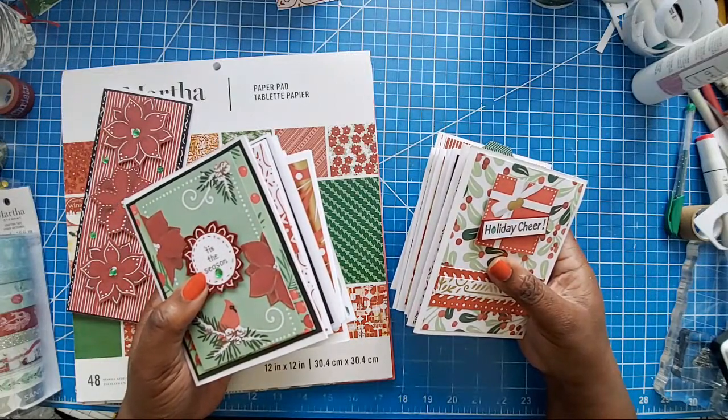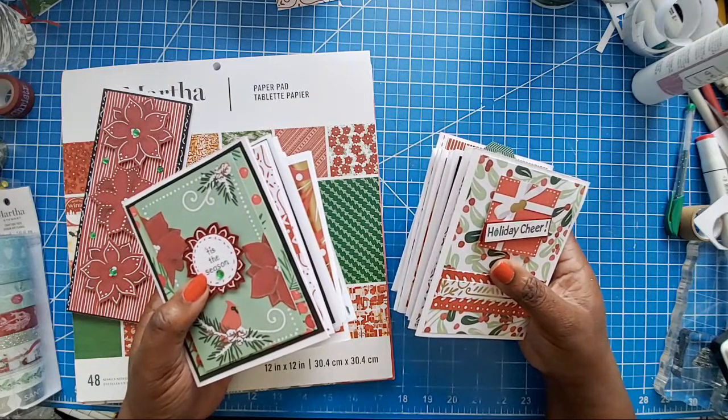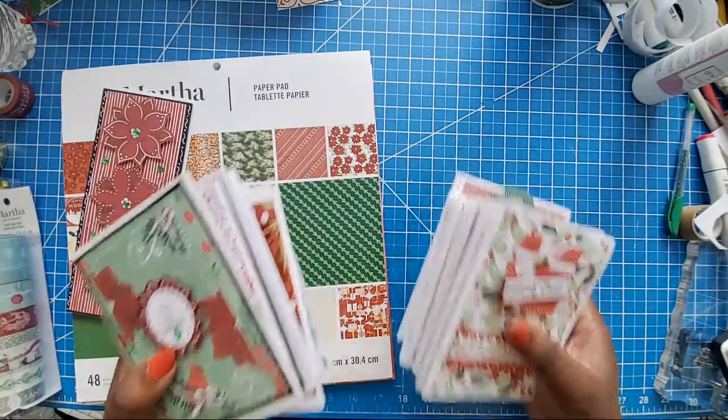Love your ideas for cards. Thank you, Sharon. I have this paper pack and we'll try some of them out. Good.